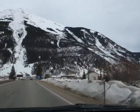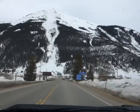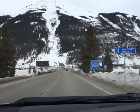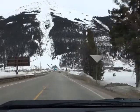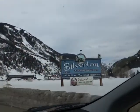Silverton, elevation 9,318 feet, speed limit 30 miles per hour. Last time I was here was 46 years ago. No, 43 years ago. 43 years ago.